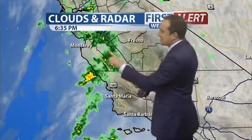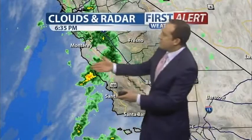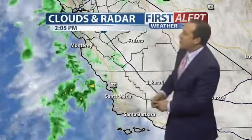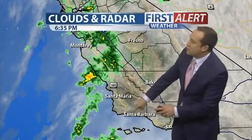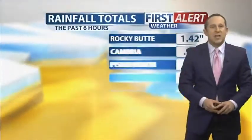So here's the front. This is a 6-hour loop. You can see how it's moving off to the east throughout the day. The rain is already clearing Monterey, but now starting to move towards Santa Barbara County and pushing in from the south as well, with some wet weather approaching the Channel Islands.